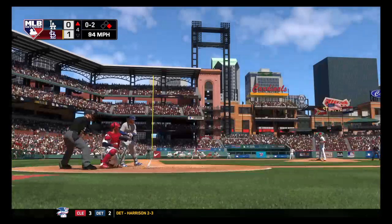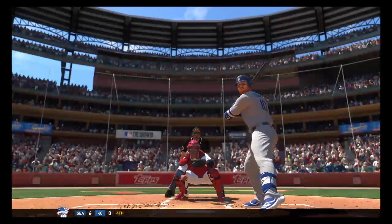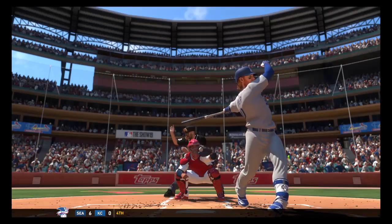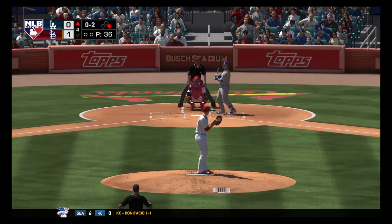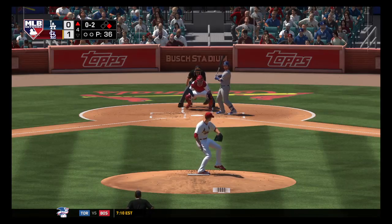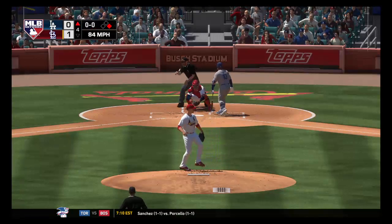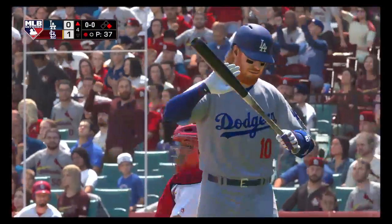Swing and a miss, and he needs a little discipline here. 0-2. Hey, if these guys are going to have any chance in this one, they are going to have to set their sights a little lower. You cannot expect to get the barrel of the bat to that baseball. That is entirely too high. And here's a slider. Strike 3 called, and that'll be the first out of the inning.